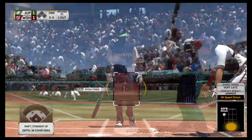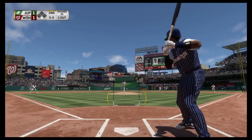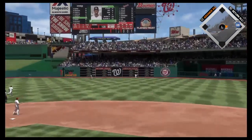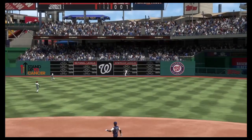Batting 6, second baseman. Here's D. Gordon now. D. Gordon. First pitch coming. Here it is. Pulled toward right center field. On the move is Harper. He makes the play. Really had to hustle to get to that one. 2 gone now.